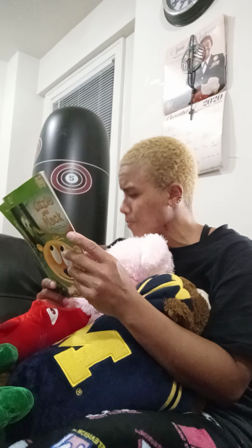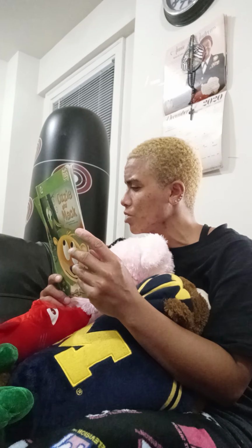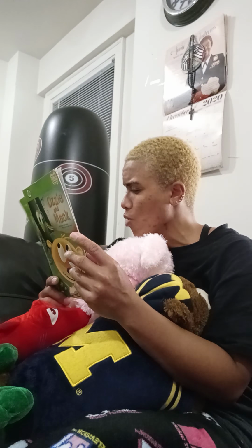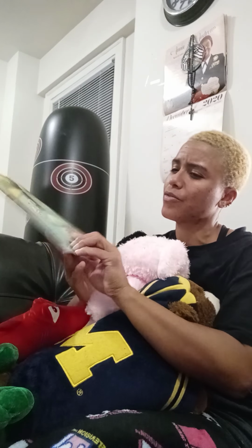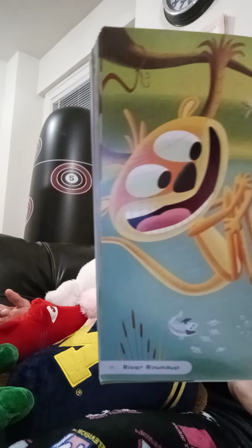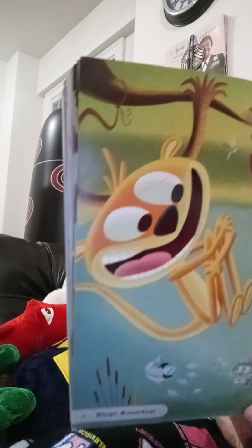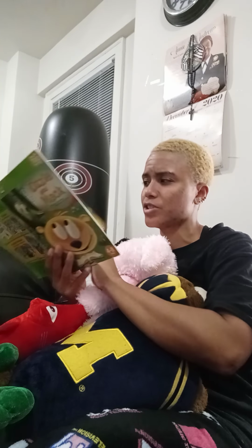Then we have the River Roundup. And on the River Roundup page, we have dock, picnic, snorkel, canoe, paddle, nest, hive, school of fish, waterfall, and dive. So like literally, if you're looking at this picture, take a good look. Those words, you can find the actual things that match the words on the page. So if you want to round up, you can find everything you need on that page for that list of words that I just put out there.